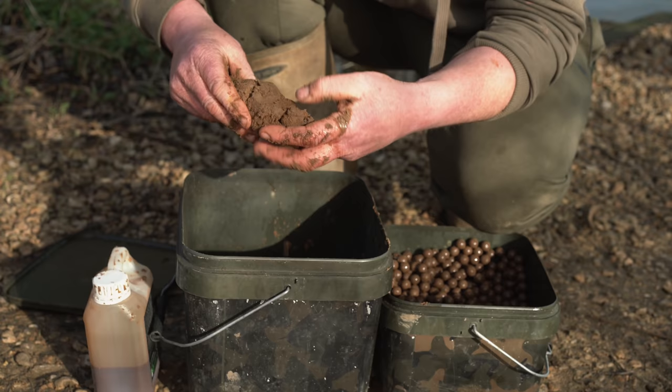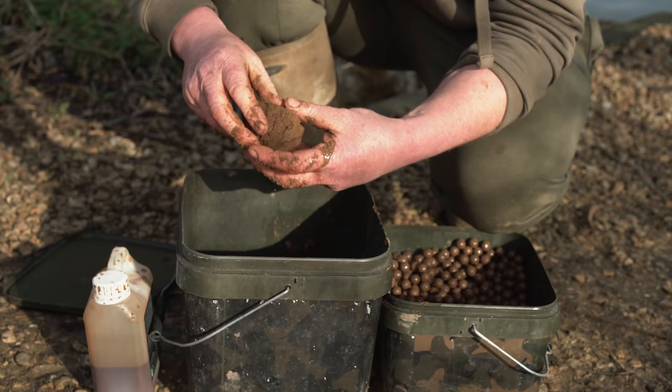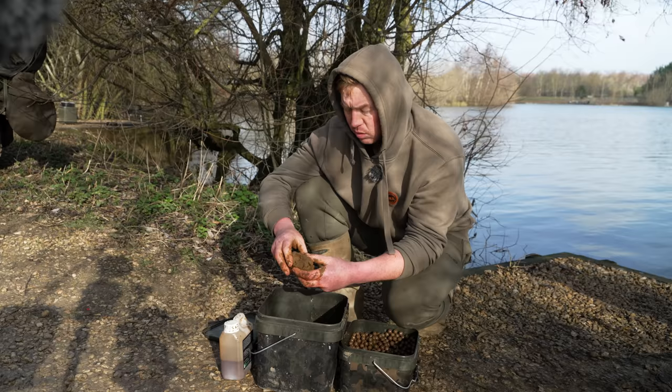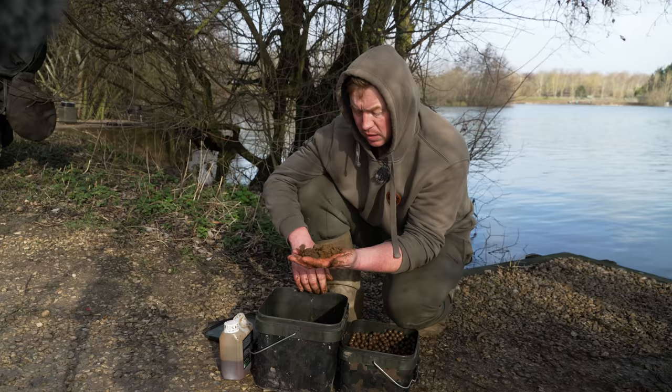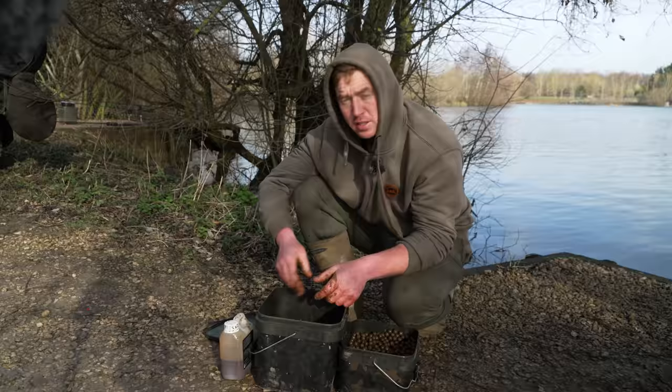And yeah, that's it. Real basic for this trip. I don't feel like I need loads of bait. Don't want loads of bait. I want my solid bags to be doing the pulling power, if you know what I mean. That's just going to get them in the area grubbing about. They're honing in on those bags. That's perfect. Dead simple, but quite effective.